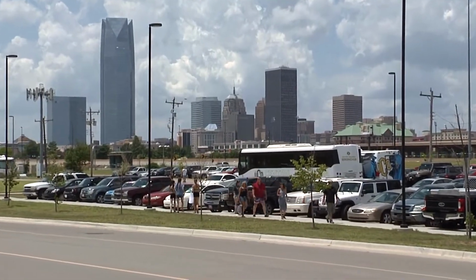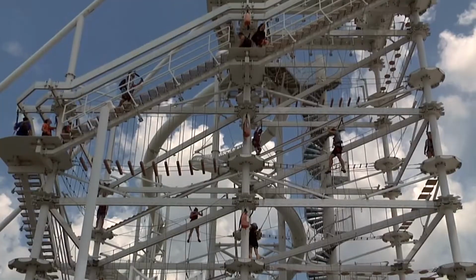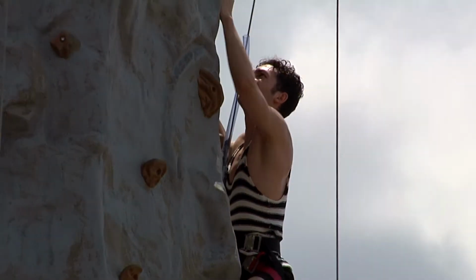Okay, enough playing around. Right in the heart of Oklahoma City, you can whitewater raft, climb the Sandridge Sky Trail, and more. Now, Executive Director of the Oklahoma City Boathouse Foundation, Mike Knopp, tells us it's even more than he'd hoped it would be. I felt like this was really a world-class opportunity for Oklahoma City.